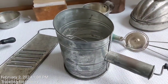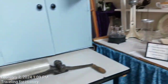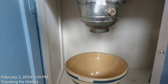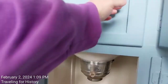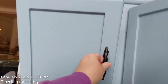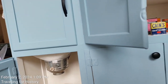A flour sifter. Remember sifting flour? I remember Mom sifting it. I think I had it sifted too. And actually, I missed it over here too. The flour sifter right here. And, you know, you would sift it that way. Because up here, you put the flour in the top. Sorry, I'm not tall enough for that for you. And then when you needed it, you would sift it into the bowl. How cool is that?